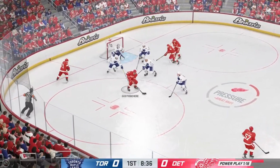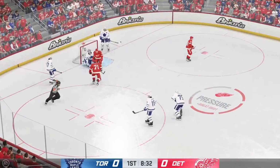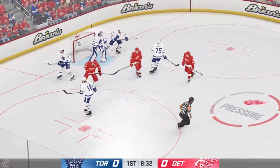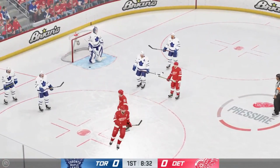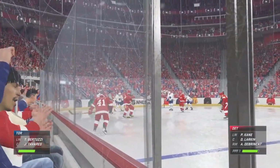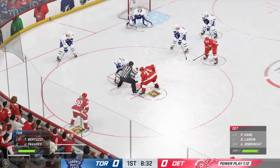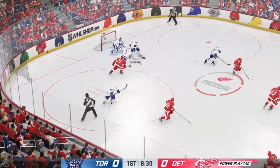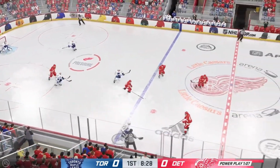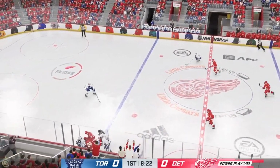Fantastic save! Pass back to the point. Flushes the leather. What a save by Samsonov. Chance to reset here on the draw. This man advantage. And they win the draw on their own end. Works it across to Tavares. Oh, textbook poke check to turn that over.